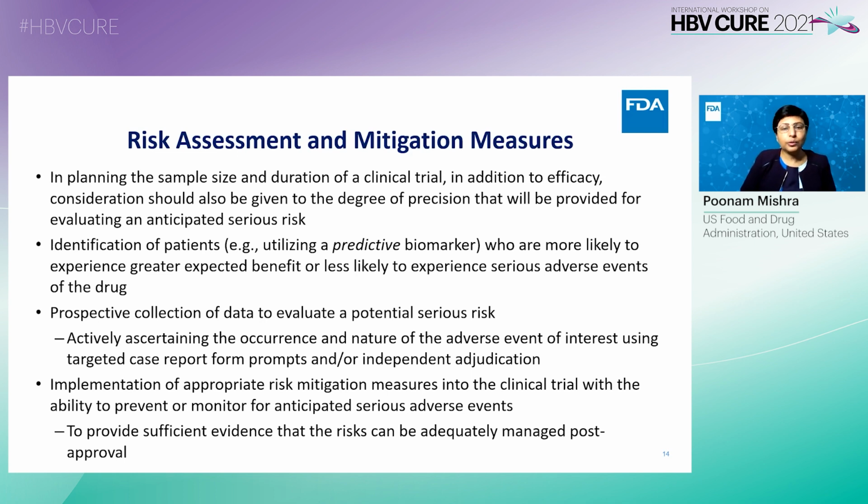Prospective collection of data to evaluate a potential serious risk, such as by actively ascertaining the occurrence and nature of the adverse event of interest using targeted case report form prompts and/or independent adjudication. Implementation of appropriate risk mitigation measures into clinical trials with the ability to prevent or monitor for anticipated serious adverse events in order to provide sufficient evidence that the risk can be adequately managed post-approval in real-world settings.